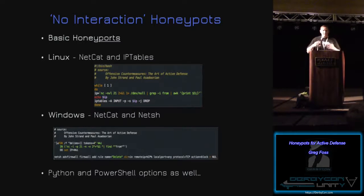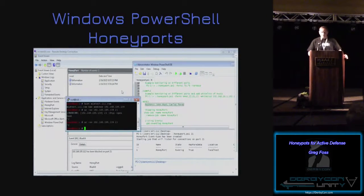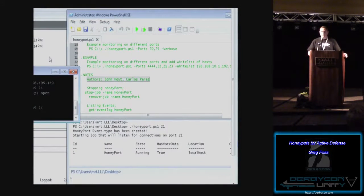But when you want to get into some more in-depth honeyports, there are actually Python and PowerShell tools that will do this. For PowerShell, there's a tool called Windows PowerShell Honeyports. This is on ADHD as well. It's a little PowerShell script by John Hoyt and Carlos Perez. Essentially it's the same as the netcat netsh option, but in PowerShell, so a lot easier to deploy. You can deploy this remotely on systems via WMI, stuff like that, really easily.